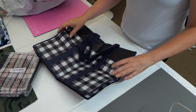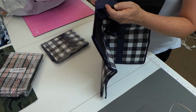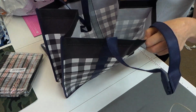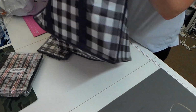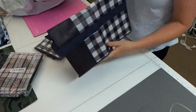These are actually just reusable shopping bags, but again, I think I bought one for my tablecloths, and there was something else I measured that would fit perfectly inside that. So just a bag, nothing exciting. And there's two of those.